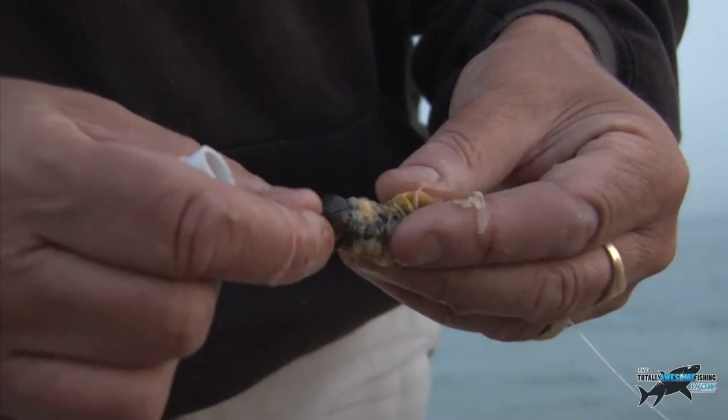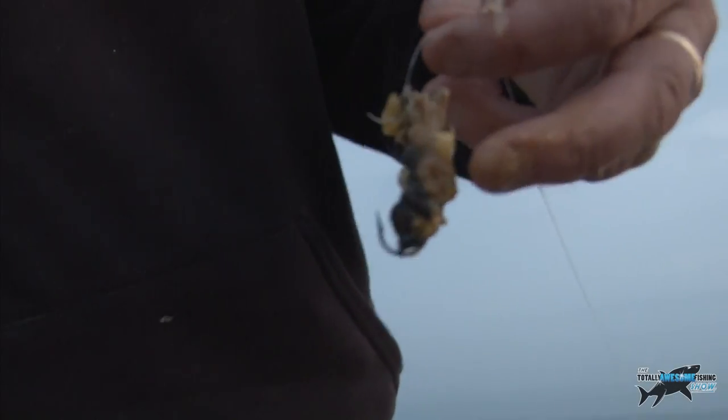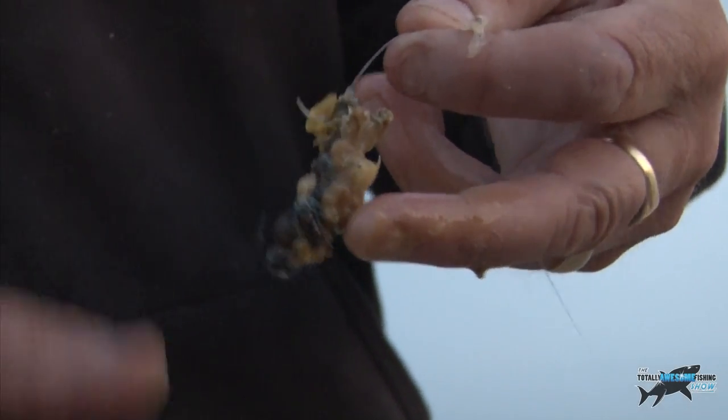You've got juice coming out of it, you've got your hook point showing. I don't know if you can see it there. Yeah, I've got it there. Good enough. You know, if you're bassing, you put a much bigger bait on, but that'll do.